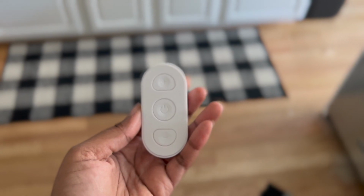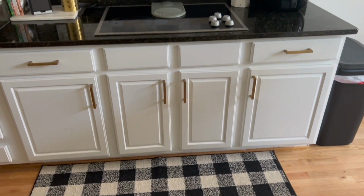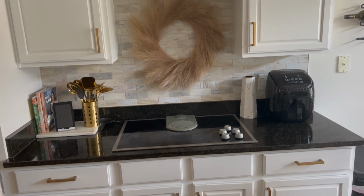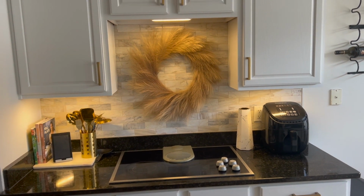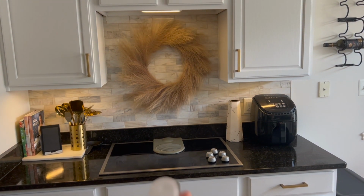Next on my list are my remote control under the cabinet lights. Okay, I am a big sucker for lighting, you guys, and I will continue to add lights all around my house. I just love the ambiance that lights really give off. And in my kitchen, I definitely needed some under the cabinet lights that were cheap, but also I still get a bang for my buck. These particular lights are remote control, and they came in a set of 3, so I use one remote, turn it on, all 3 of the lights come on. I can dim them as well.